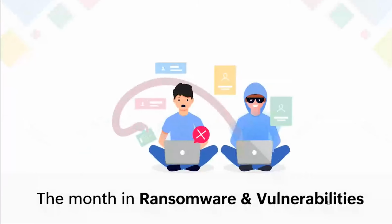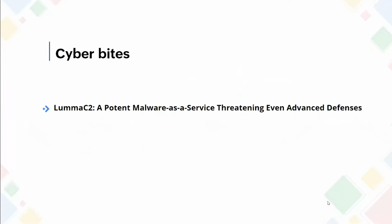All right, so let's start with the ransomware and cybersecurity news. In recent developments, Llama C2 has gained attention as a highly dangerous malware operating as a malware as a service platform. This means that even individuals with little to no technical knowledge can rent or purchase Llama C2, using it to launch sophisticated attacks with ease. Llama C2 is a command and control framework that allows attackers to remotely control compromised systems, execute malicious commands, steal sensitive data, and spread malware across networks. Its design makes it exceptionally difficult to detect, even evading traditional security solutions. In fact, Llama C2 has proven so elusive that even Microsoft Defender has had difficulty stopping it from breaching systems. This underscores the urgent need for more advanced protection measures.